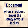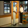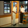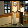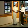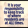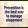When a resident leaves the safety of your facility without permission or staff supervision, it's called elopement. Elopement does not happen very frequently, but residents who do wander outside your facility are in grave danger. They could get hurt or even die. If residents get lost outside during wintertime, they could freeze to death. In some ways, lost residents with dementia are like lost children. Like an attentive parent, it is your responsibility to keep track of where the residents are at all times. Prevention is the best way to manage elopement.